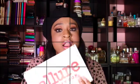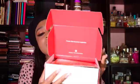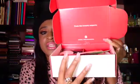Alrighty guys, so without further ado, let's see what I got in my box. So this is what the box looks like when you get it. I always wait to see what it looks like on camera. I do not take any sneak peeks. That's what it looks like. We have a little book on the top, and these are the items that I got.